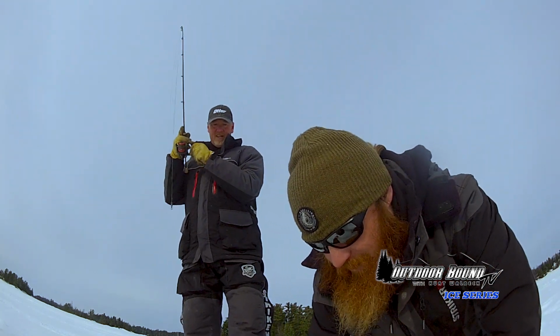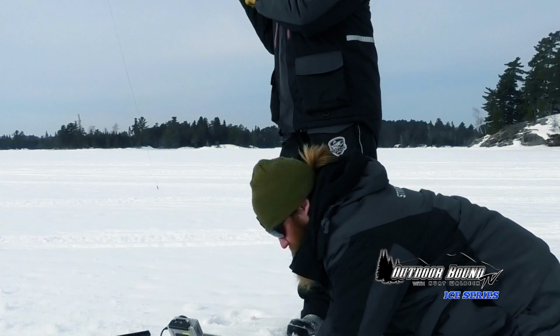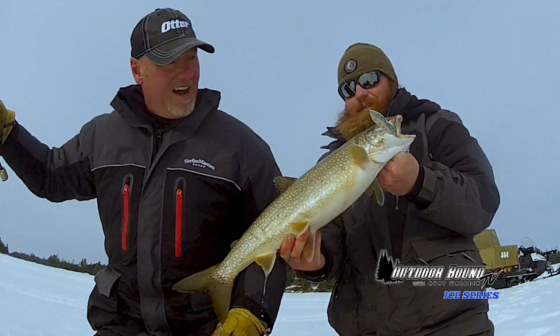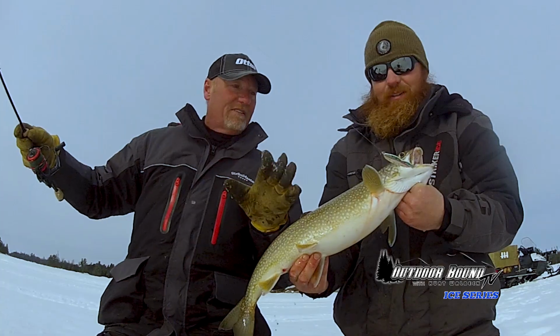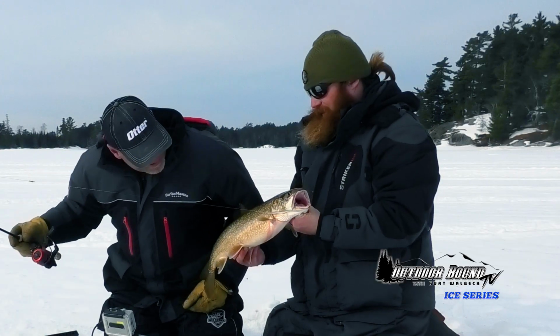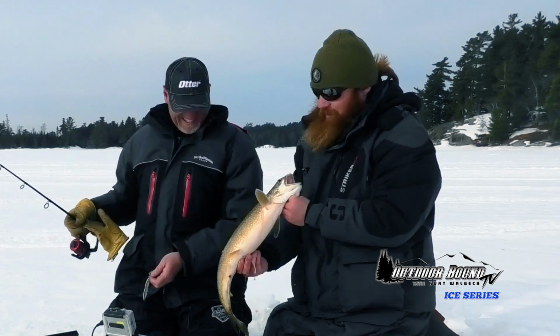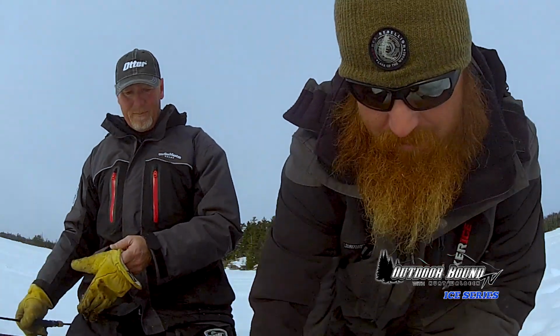Pretty good fish, huh? Look at that fish on the PK spoon. That's the second one today on that spoon. I tell you what, that flutter fish works nice. It really gives a lot of flutter action in the water, and these trout are seeming to like it. Can't argue with the results, right? Awesome fish. Thanks, Andrew. No problem.